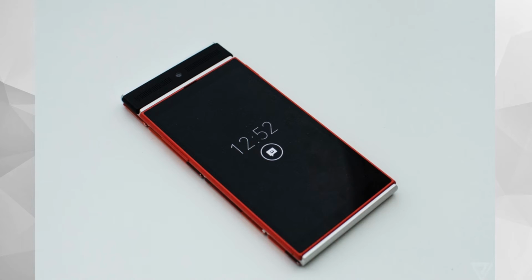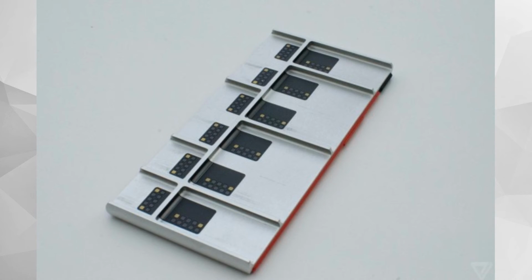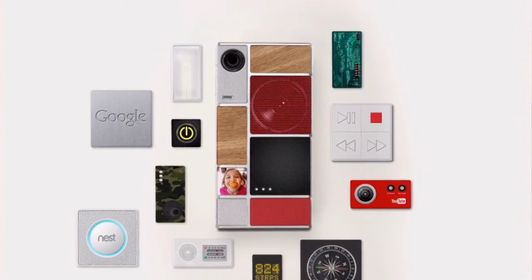Per se, you want more storage? Easy, just get a bigger storage block. Want an improved camera? Switch some things up and get a bigger camera block. That's the idea behind the phone: upgrade the phone's parts, not the whole phone itself. Personally, I've been waiting for this phone and have been really excited to see the final project.